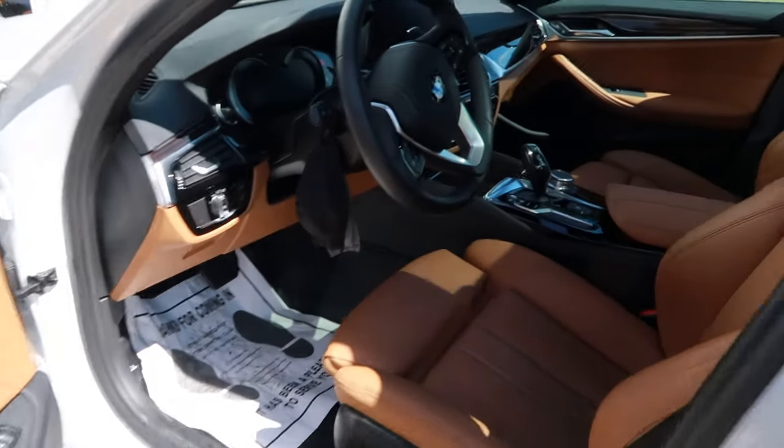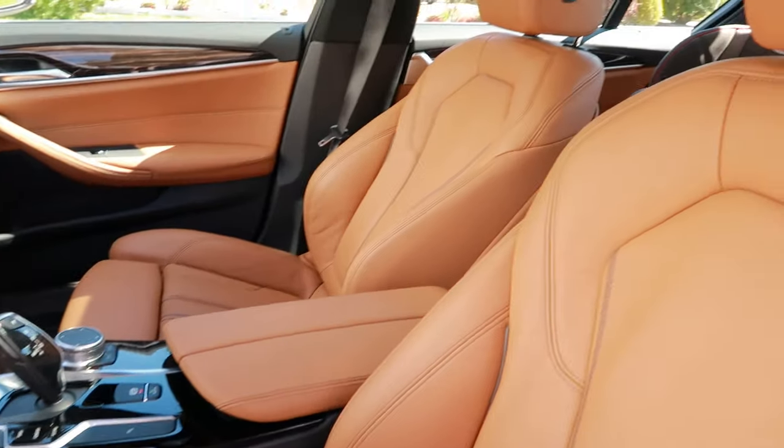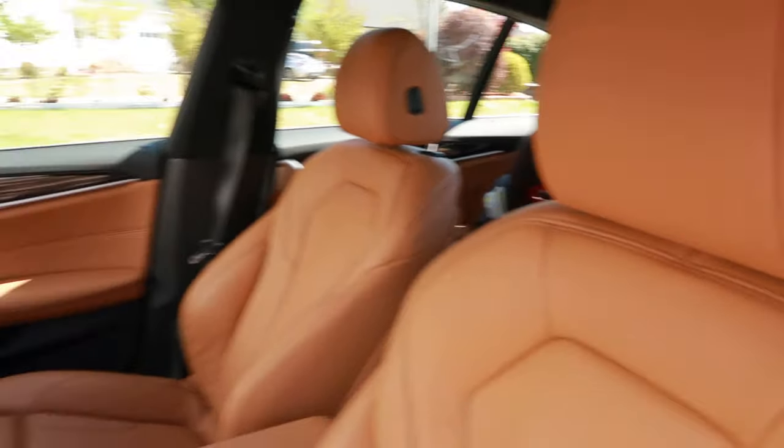Look at this. This is my favorite part. Look at the color of these seats. Oh my gosh. So when you get in, the steering wheel adjusts. Only thing I don't like is I don't have anywhere to put my camera now. My hair is not what it looked like in the house. But anyway, let me show you the car.